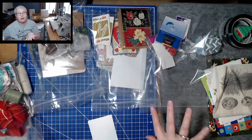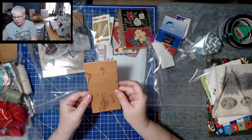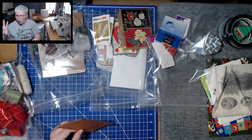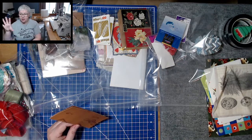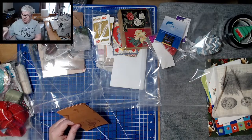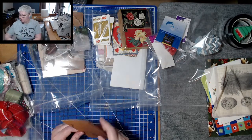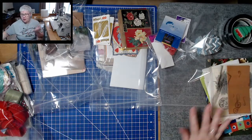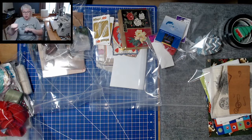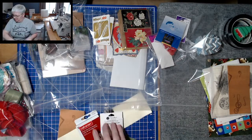So I'm only pre-sorting. I want to get some kind of organizer that's kind of clear so you can see what's in each one of the drawers. But I don't know, maybe like the ones that are on a rolling cart, that I can tuck up underneath my tables. I've seen those, but they have different colored little drawers and I would like clear ones, or I don't even know if they make clear ones. Do they?